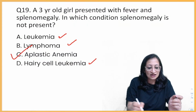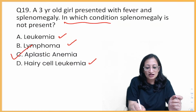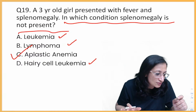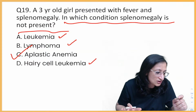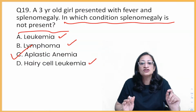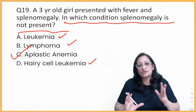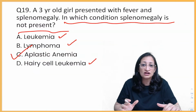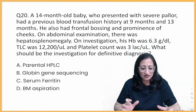But in aplastic anemia, splenomegaly is not there. So in which condition is splenomegaly not present? The answer is aplastic anemia. Good. Paresh, Ashu, Himanshi, Amisha, very good. Dr. Invisible, okay, you're right. So you can get case scenarios like this where you have to come to the diagnosis based on the important clinical features which are provided, right?